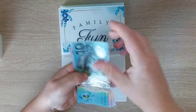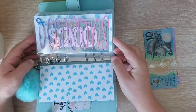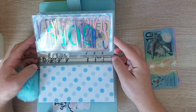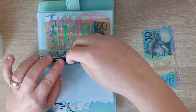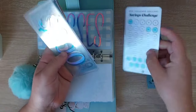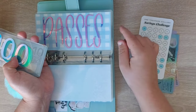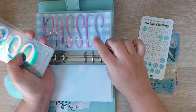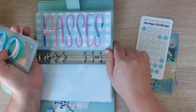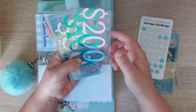Family fun got 10, 20, 30. That's doing healthy. Occasions is healthy. These all grow really nicely. Passes, Sean from Sean Budgets told me she thinks I should cap this at 500 because if we ever do big, like go to the Gold Coast or anything for a week during school holidays, we have a tickets envelope in a holiday binder. So this will be more for like a small zoo or something. That's even if we do it. The kids are getting older now. So I'm just going to cap that at 500.